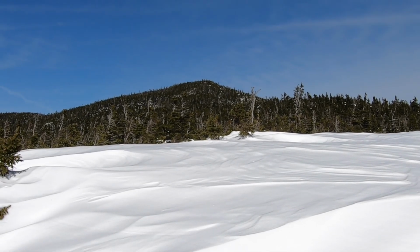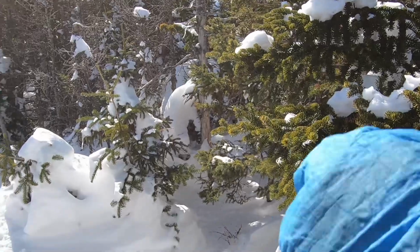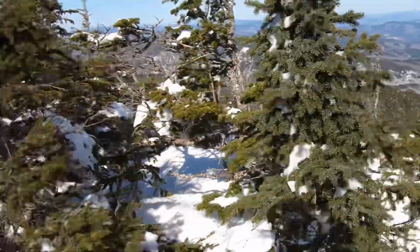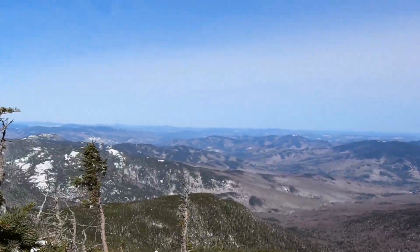Okay, on we go. We're up on Middle Carter now, which is a viewless summit. This is it right here. But actually, in normal conditions, you walk directly across the trail and down about 3 feet, and there's a little pathway out. But the snow is so high now that we basically have views all the way along here.